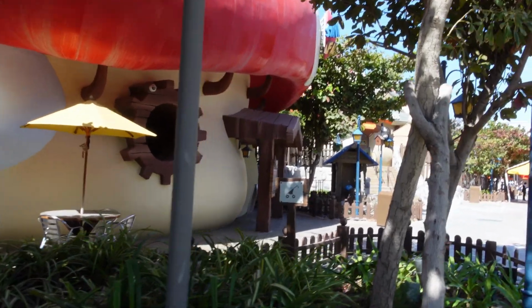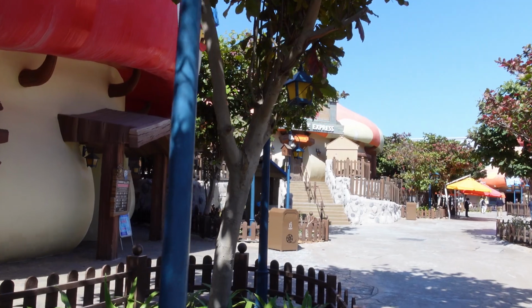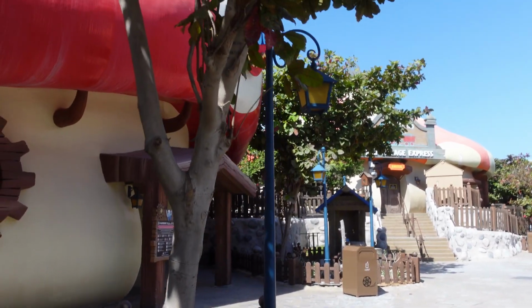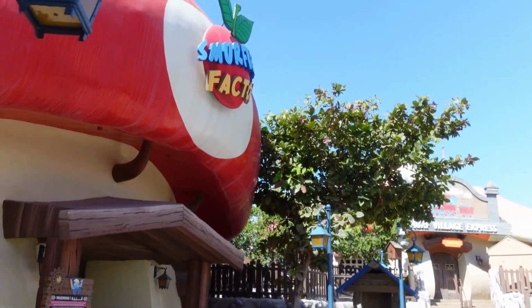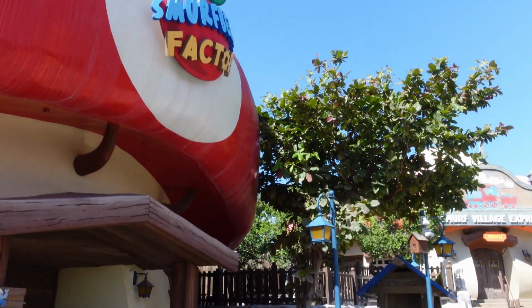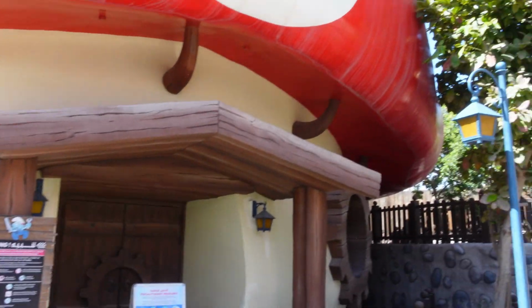So everything is completely themed for the Smurfs from the films and the cartoons, I do believe, as well. If you spot anything that you can remember from your childhood or what you've just seen recently, please do let me know in the comments below. I was never really a Smurfs fan, to be honest, so again, I'm sort of walking around blind, but it was all good fun. Lots of the bits and pieces were actually closed due to COVID.